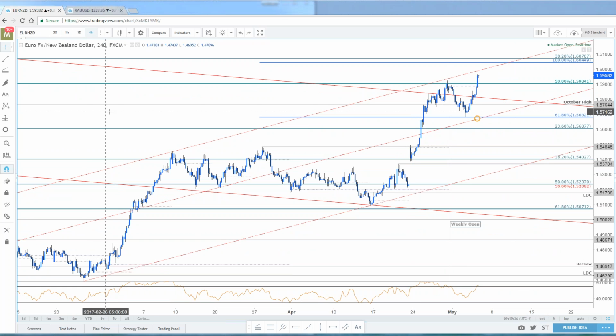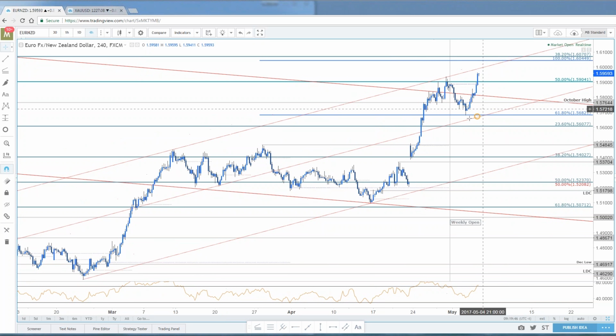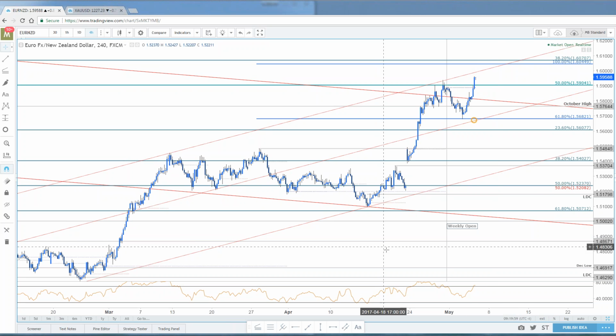Any questions on Euro Kiwi? That is number 8. Again, kind of kicking myself. Topside was favored. Didn't get a chance to get in, but this is a break of the weekly open, a break of the monthly open, a break of the monthly opening range highs, or the weekly opening range highs. So inherently, you are looking for a Thursday, Friday high.